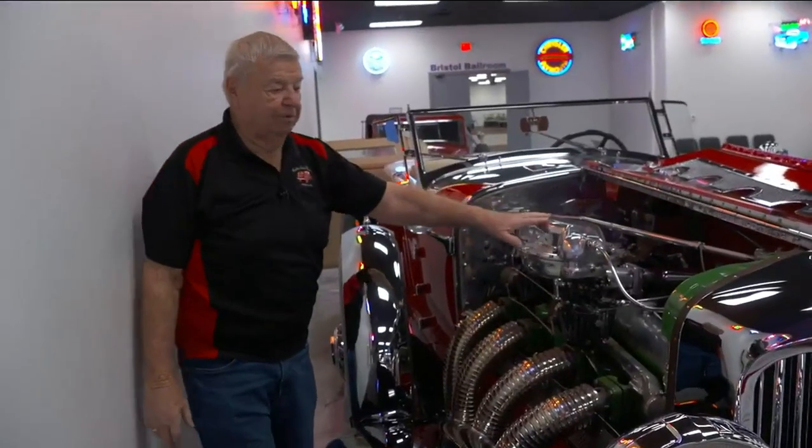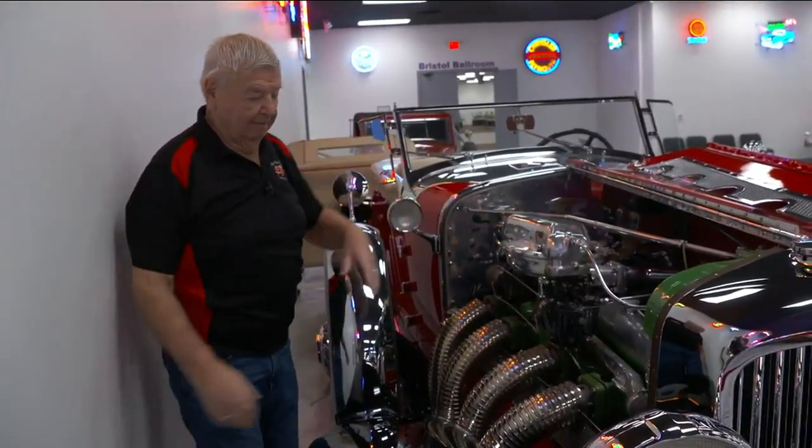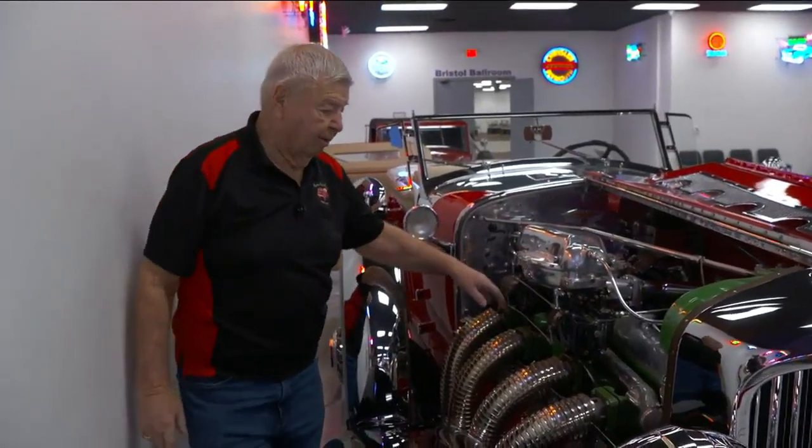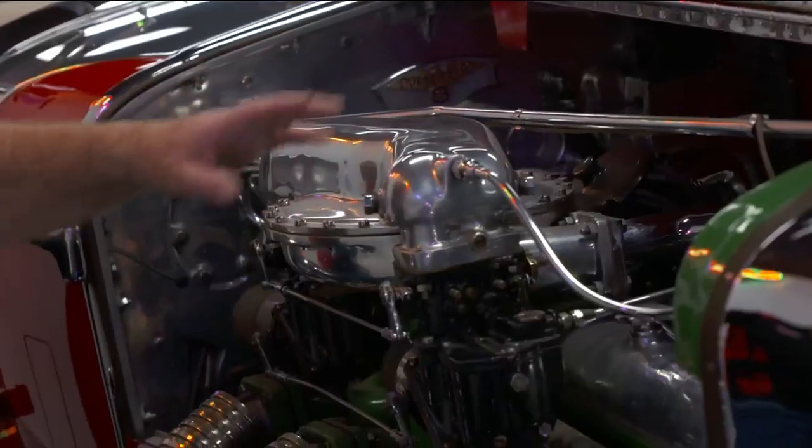This is the supercharger, and this is all the exhaust. I'm an old mechanic. I started as a mechanic. I love to work on them. Even at my age, I still like to work on the mechanical part of it.